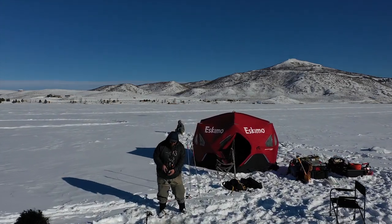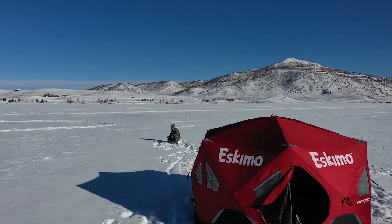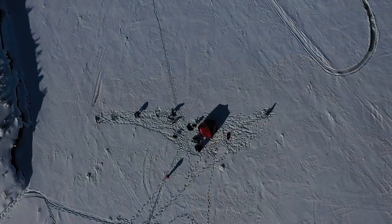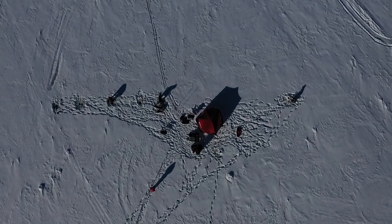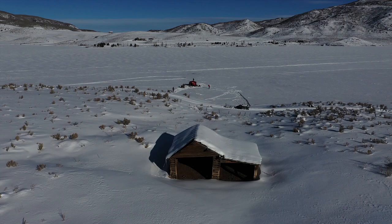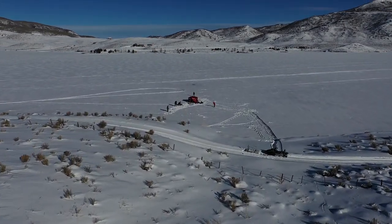The state park does a phenomenal job during the winter months, keeping the place plowed, keeping the place open. The facilities are open, the restrooms are open. It's an awesome place to bring the family. Now remember, Stagecoach is about 20 miles from Steamboat Springs. It's easy to access. It's also a pretty good sized lake.